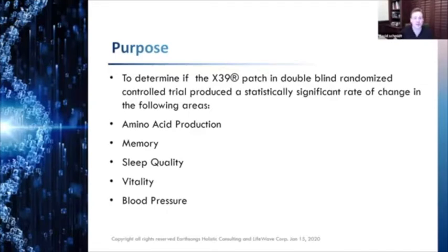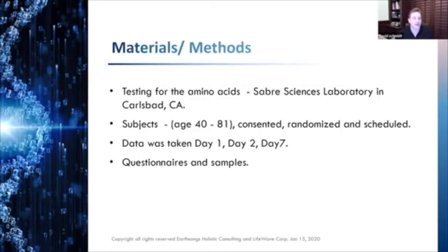So I want to share some information with you this evening that I think you're going to find very, very interesting because it means that not only can we improve your health, but the health of others that are using the X39 patch. And also, what does this mean when you're combining X39 with some other patches? What other benefits might you get? So we've looked at in this study, how does the body metabolize amino acids and form hormones and proteins? What kind of effect would this have on a person's memory and their quality of sleep? What about just their overall vitality? We've even looked at blood pressure and found some really remarkable things.